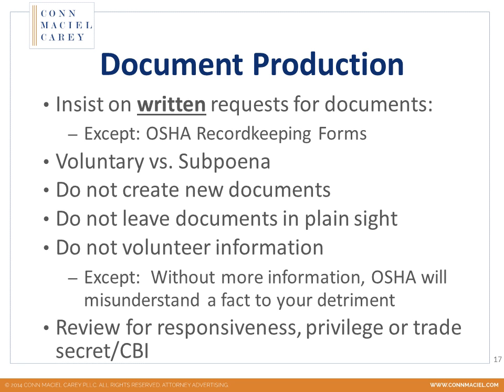Maybe they want to see the last 3 versions of your standard operating procedures for a particular process. And instead of providing the last 3 versions, just providing the last version to OSHA, you have more flexibility in what documents you provide to them. We sometimes parse those written requests, and we'll provide them, like I indicated, the most recent version and not necessarily all the previous versions.